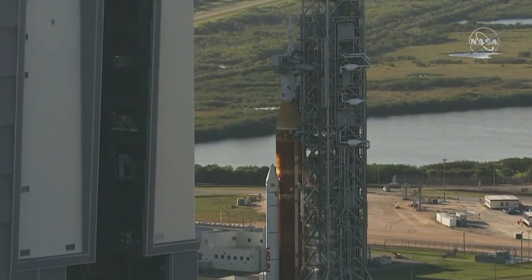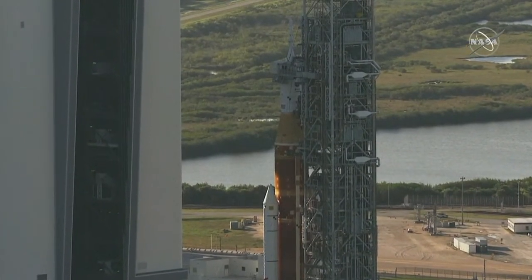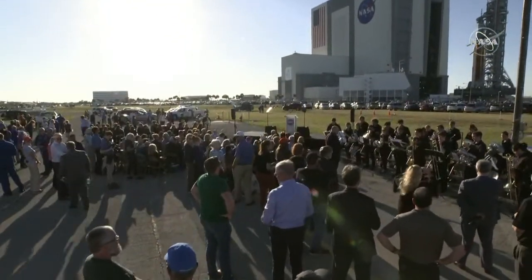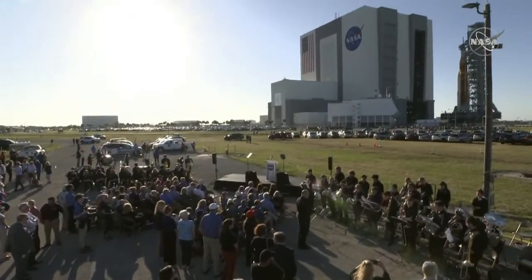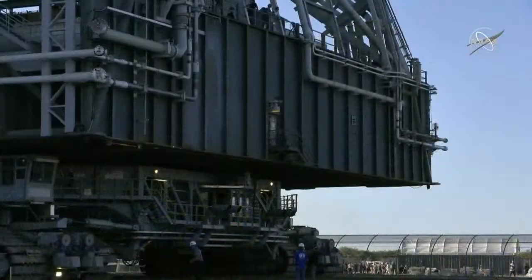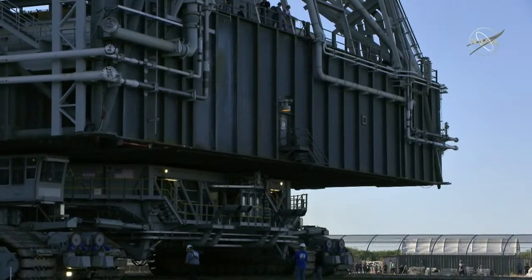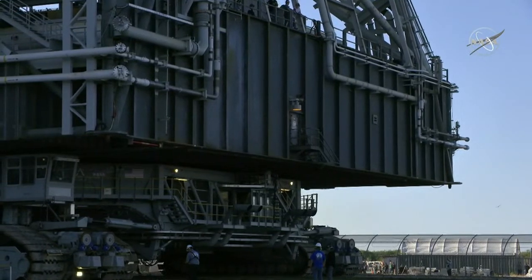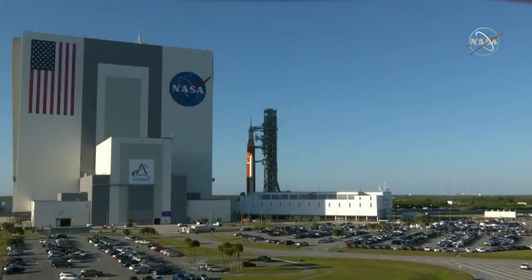All right, how about we check back in with the crowd outside? You know, we had some rain yesterday, but luckily the weather today is gorgeous, dry, sunny, beautiful. So many people excited to witness this historic rollout. Again, I'm told nearly 10,000 people are out here, many of them Kennedy Space Center employees with their family and friends. Right now, they can see, again, all of SLS and Orion in its glory. It's just a beautiful sight, and for those out here today, it is a very lucky and blessed opportunity to get to see this outside of the VAB.